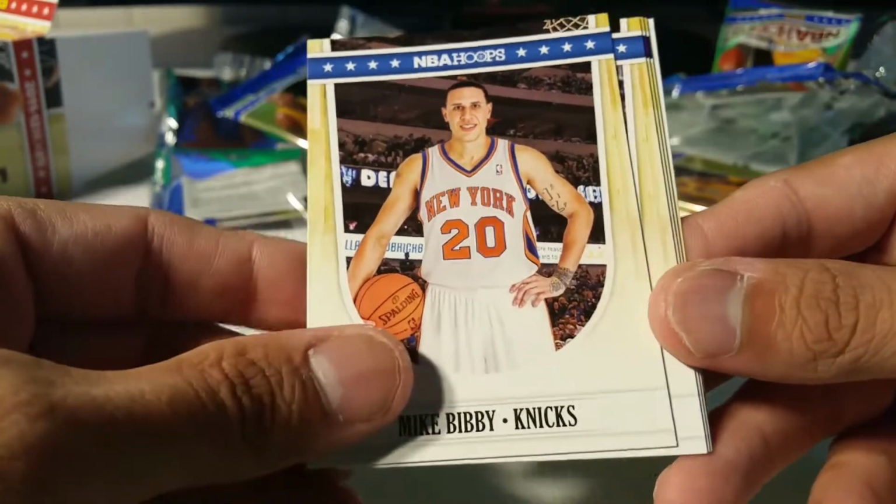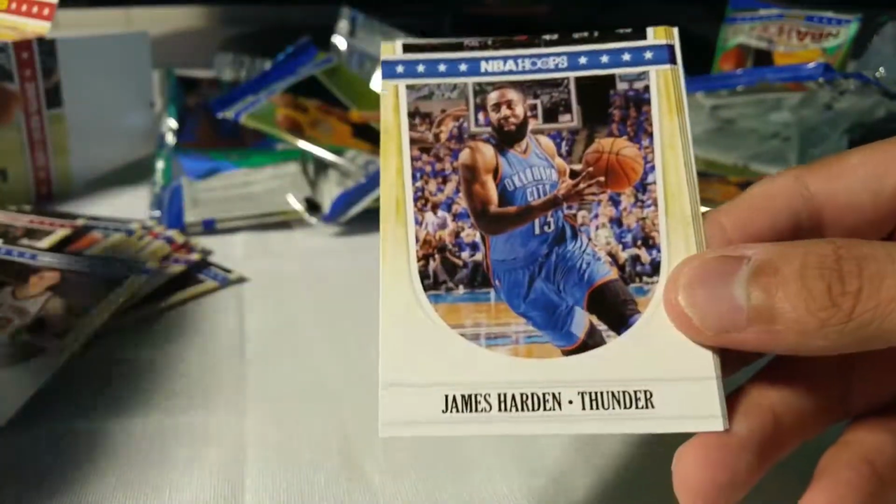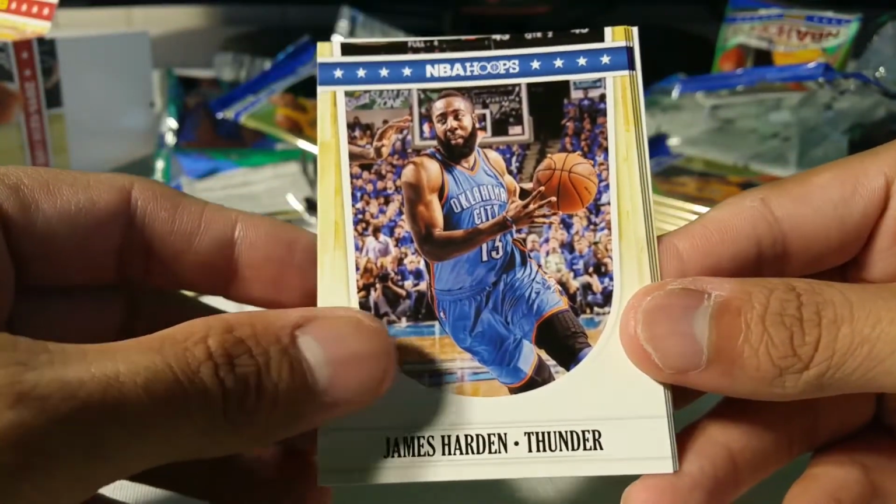So these are what, about 6 years old? I mean, I guess that might be why there's no odds on the box, because you're probably not going to get any autographs or anything. All right, so Bibby, don't even remember him playing for the Knicks. James Harden, that's pretty cool.